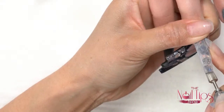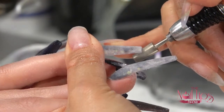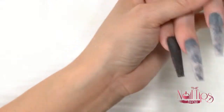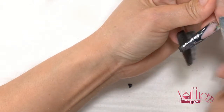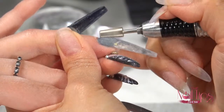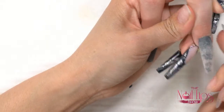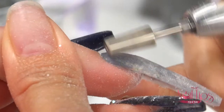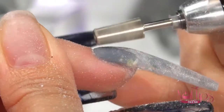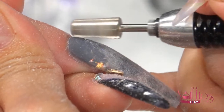Okay, so now that I've beveled down the line, I'm just going to thin out the free edge, because as you're filing it, it gets thicker at the free edge. I'm going to bevel it down a little bit and make sure this cuticle is nice and flush. Just one last one. I always contour my cuticle with the e-file bit, because I find that it allows you to go tight around the cuticle area. It's more efficient for me versus hand filing.